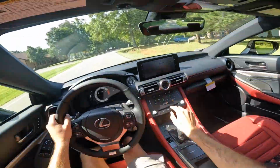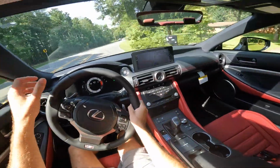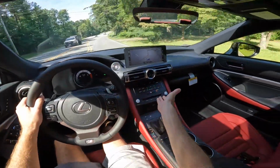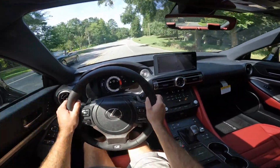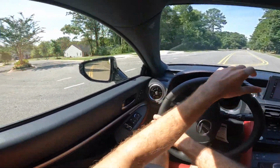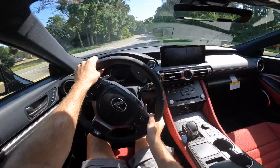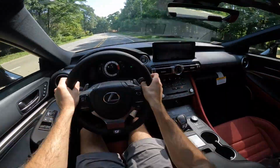It is very interesting though to still see a CD player in 2023. However, people buying these Lexuses are still using CD players. So Lexus is still accommodating their demographics with these models, which is very nice, of course, taking care of their customers with what they actually want and use.